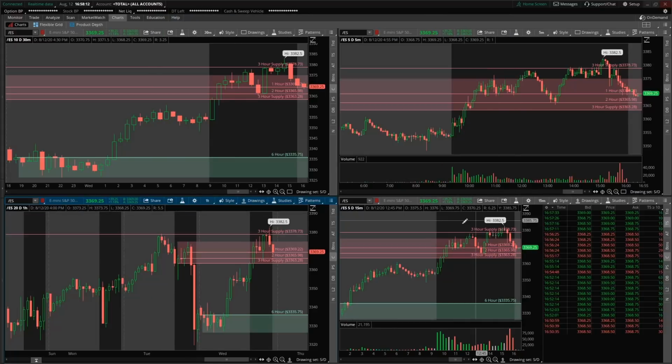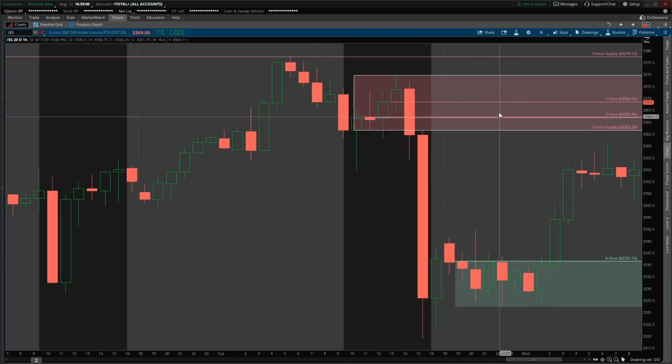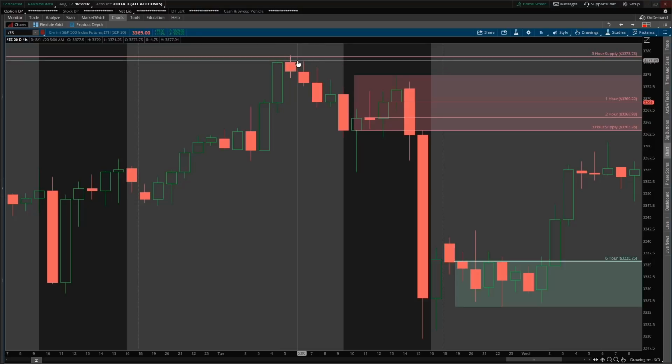So without further ado, let's break down this trade, and I want to go over my full thought process with all of you. Okay, so starting before the open, we had a pre-market plan this morning. We had a 6-hour supply zone down here at the 3335 level, and we had multiple supply zones above us. We had a 3-hour, and then inside the 3-hour, we had a 2-hour and a 1-hour supply. And then above these supply zones, we had a 3-hour supply that is a used zone that was tested yesterday that we actually rejected pretty nicely from the supply zone at 3378.